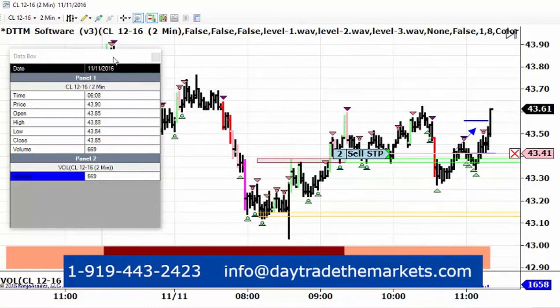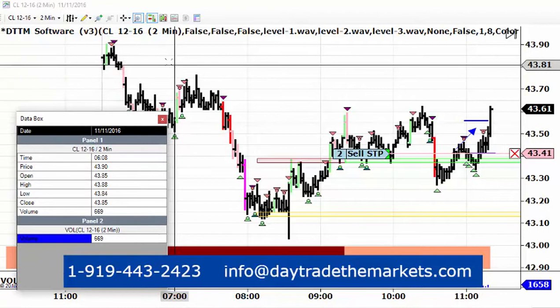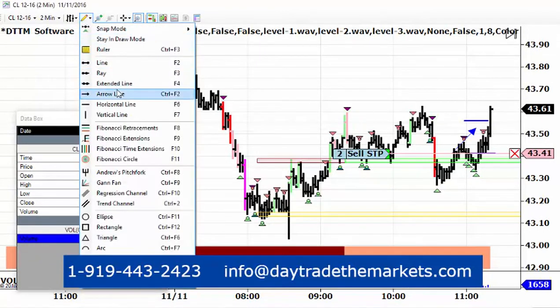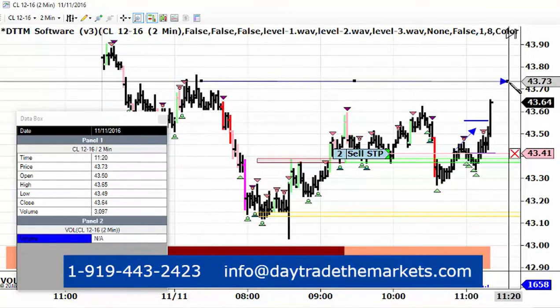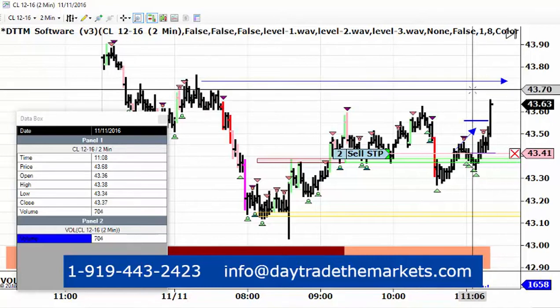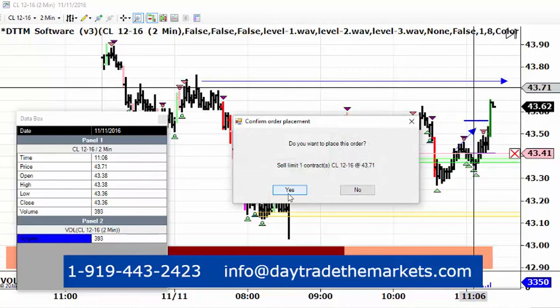Now the next target higher here is up in this area. Let's see, up in this area in here. So I think what I'll go ahead and do is put an order in just up in this area at 71 to sell 1.